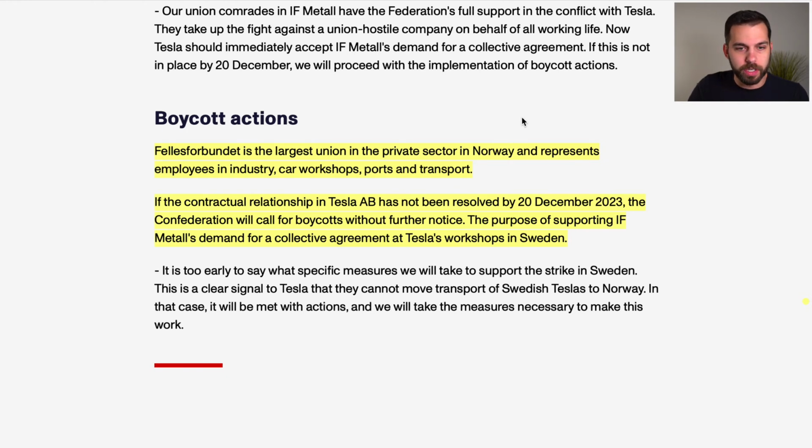So the first one that we're hearing from here is, obviously I'm not going to be able to pronounce that, but in Norway, the largest union there in the private sector is now saying that if this isn't resolved in Sweden by December 20th, they are going to call for boycotts for basically assisting with shipping vehicles. Anything to do with Sweden that is potentially working through Norway would be part of this boycott.